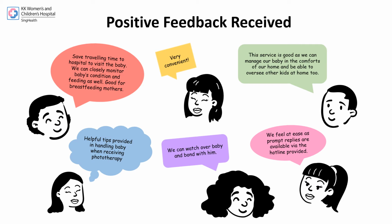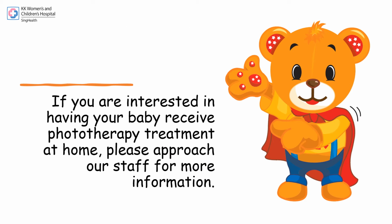Here are some of the positive feedback our program has received. If you are interested in having your baby receive phototherapy treatment at home, please approach our staff for more information.